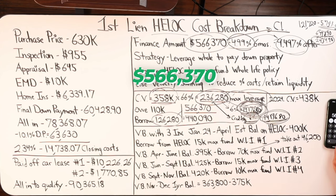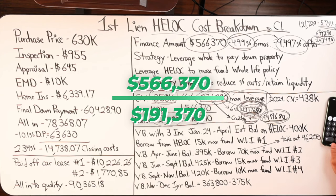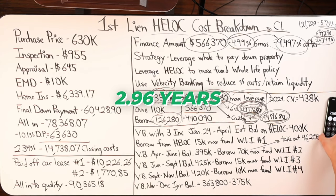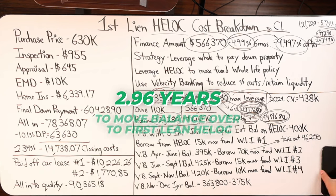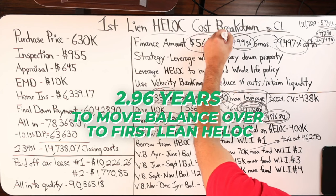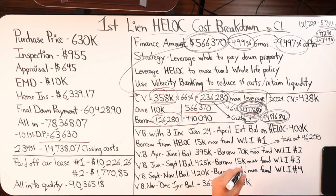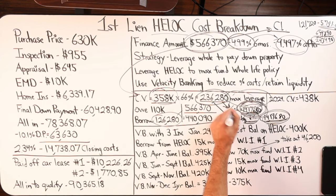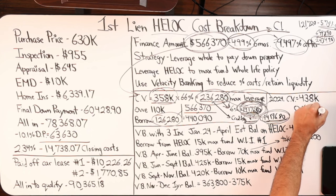$566,370 minus, I'll just take the high number, $375,000. So I reduced the balance by $191,370. Let's do the math. $566,370 divided by $191,000. 3 years, roughly, it says 2.96. It'll take me 3 years or less to move the entire balance owed to the first lien HELOC into my bank, whole life insurance, where the cost of borrowing ends up being zero, or actually a positive arbitrage.